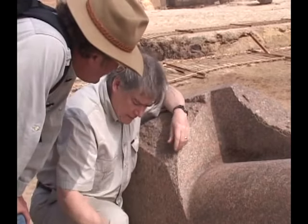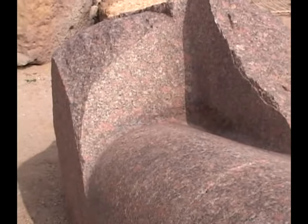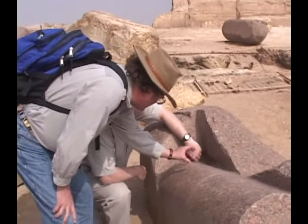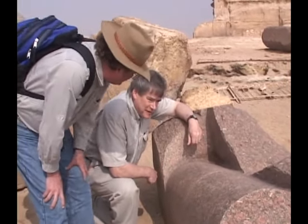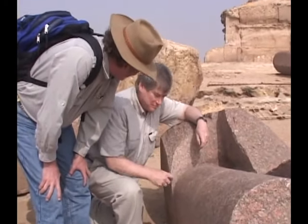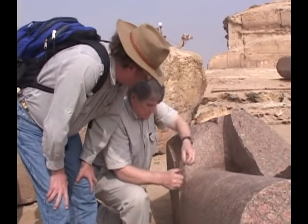Now the other thing is the size of the radius. That is going to require another tool. So if you were just bashing this out with a dolerite ball, you wouldn't have this undercutting like that? Well, actually, they wouldn't have bashed this out and achieved this. They could never have bashed this out and achieved this.